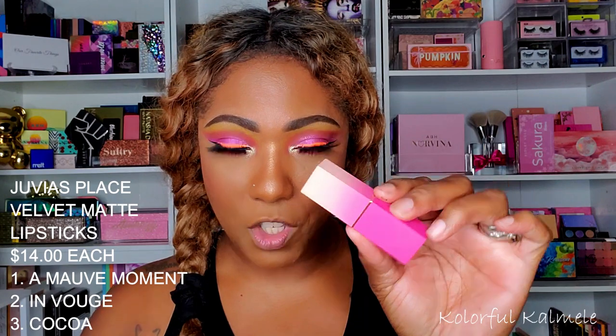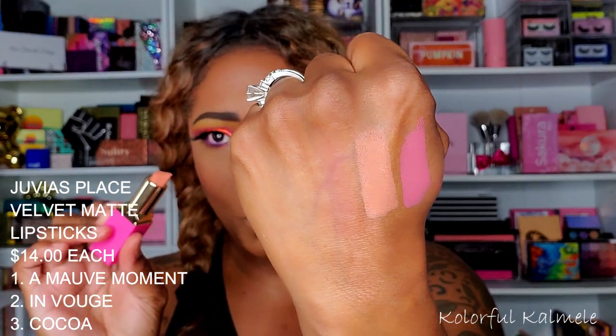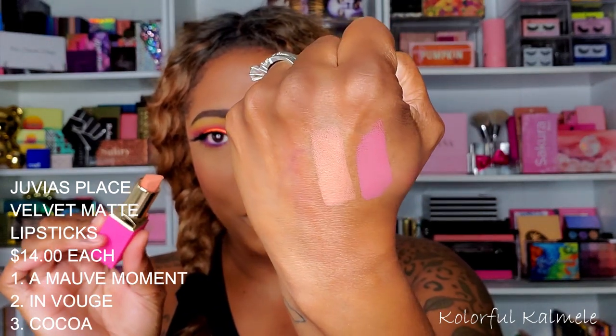Next, this one is from the Peachy set and it's called In Vogue. Same beautiful packaging. That's pretty too. Even though this is the darkest one, it's light. Very light. So I'm wondering what the lighter shades look like. At least I hope I ordered the darkest one.